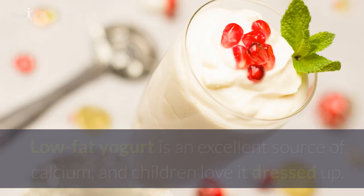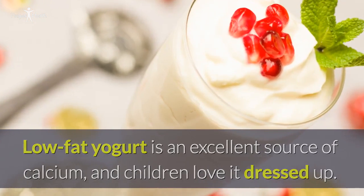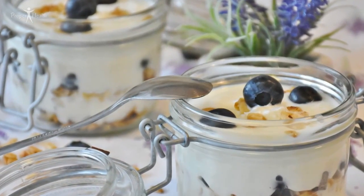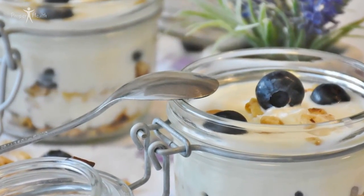6. Yogurt. Low-fat yogurt is an excellent source of calcium, and children love it dressed up. To add taste and nutritional value, whip up a yogurt parfait with berries and granola or make a homemade fruity yogurt pop that beats sugary store-bought frozen treats any day.